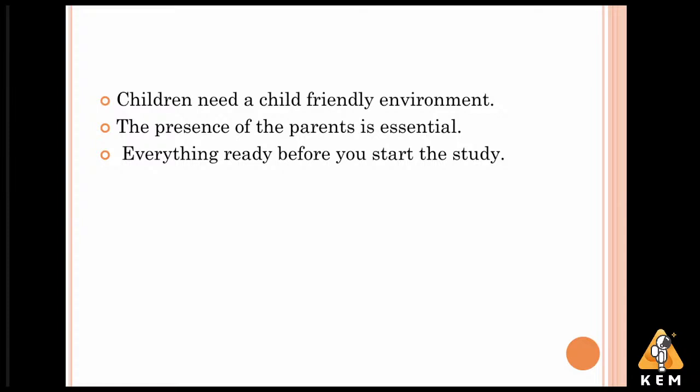Again, as I mentioned, this age group is different from other age groups. They need a child-friendly environment. The presence of parents is essential for this age group. And you need to prepare yourself before starting this study. This is also applicable to doing urodynamics in adults, but in this special age group, if you miss something or want to repeat the test, sometimes it will be difficult. So you need to prepare yourself beforehand.